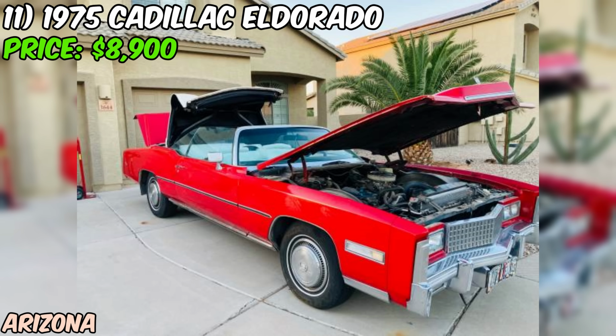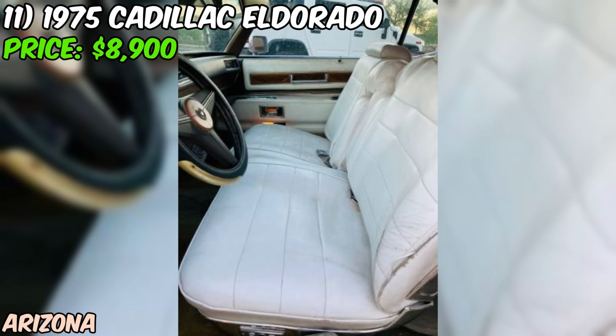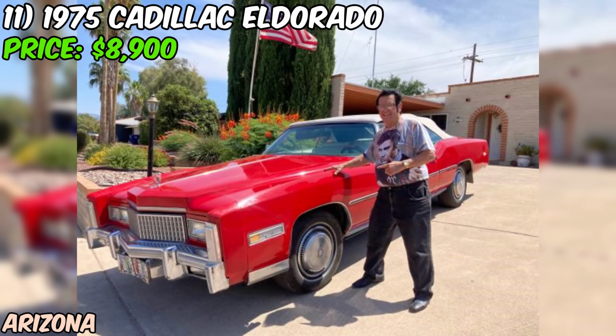11. Let me tell you about this absolutely stunning 1975 Cadillac Eldorado convertible that's currently up for grabs on Craigslist for $8,900. This isn't just any old caddy. This beauty has a story to tell. First off, let's talk about the condition. The seller describes it as excellent, and with the same owner since the 1980s, you know it's been loved.